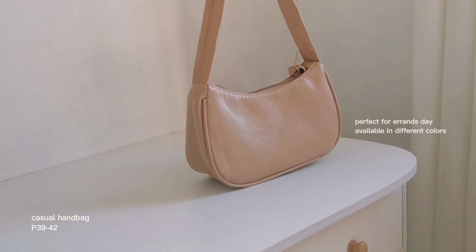And lastly, on my fashion finds, I found this casual bag or for errands bag. So, sobrang good deal niya for only less than 50 or 50 pesos. Sobrang cute na niya kasi masasanitize mo siya every time na gagamitin mo siya sa labas. And sobrang cute din ng color.